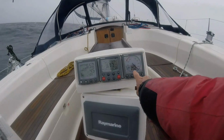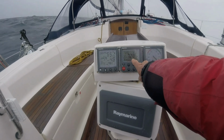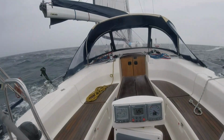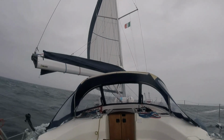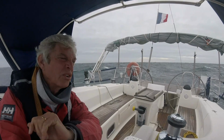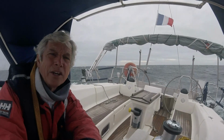Running downwind in 25 knots apparent, between 6.5 and 8.5 knots. So flying on just the Jenny. Look at that, just a partially furled Jenny. This is more 28 gusting to 34. This is where that debate is a bit on.